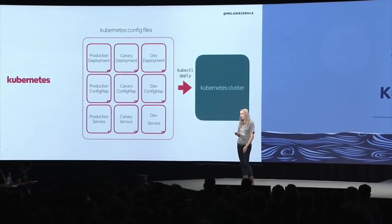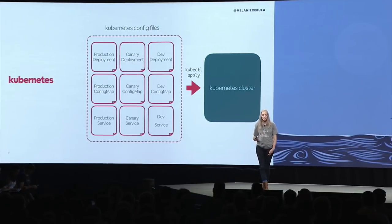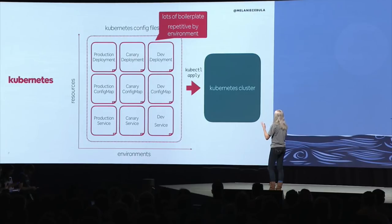You handcraft these config files, and you manually apply them. They're artisanal, they're small batch, until you have a lot of environments. Suddenly you have this end-by-end grid of resources and environments that has a lot of boilerplate and is repetitive by environment. I couldn't fit all the environments we have on this one slide, so just imagine this even bigger.